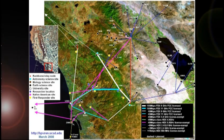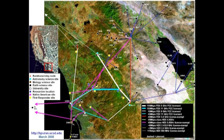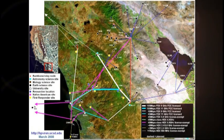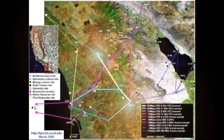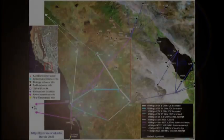The network stretches from San Clemente Island to near the Arizona border and from the Mexican border to the Joshua Tree National Park. Such a rectangular area would encompass almost 20,000 square miles. Areas covered include ocean regions, inland mountains, and the desert. Examples of connected sites include astronomy observatories, ecology and wildlife environments, earth science sensors, and first responder sites.